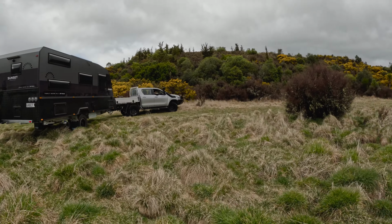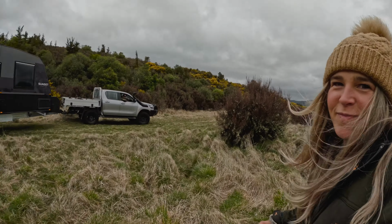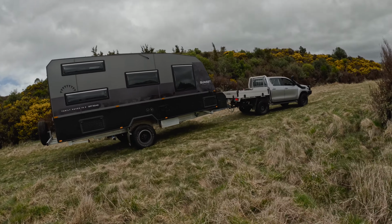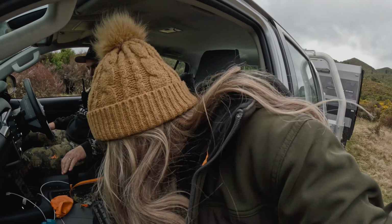Too easy. Off-road caravan. Getting it done. Time to go.